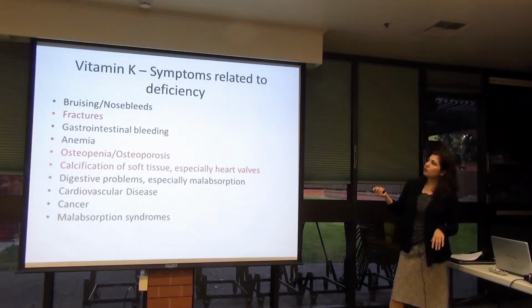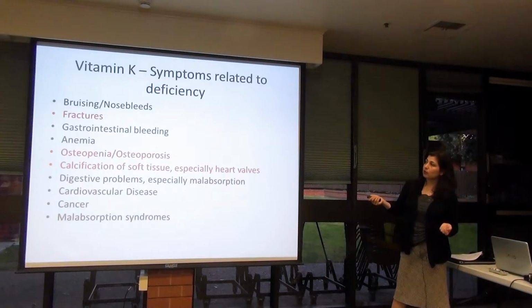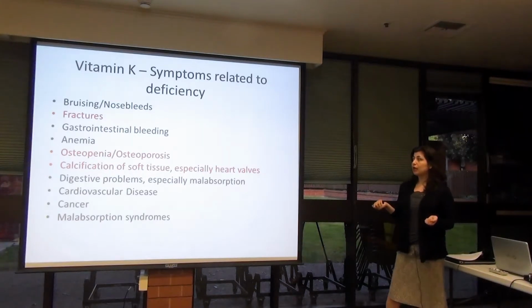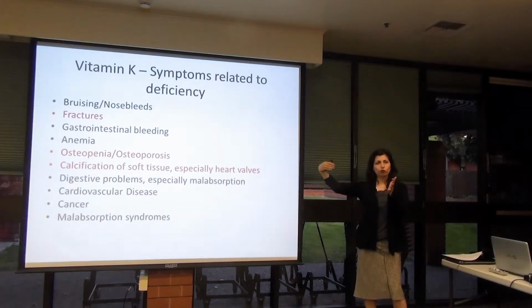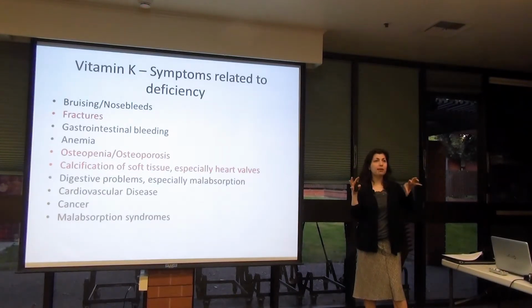Symptoms of vitamin K deficiency could be increased bleeding. So it could be bruising, nosebleeds, anemia, GI bleeding. But look at the ones related to osteoporosis: increased risk of fractures, increased risk of osteoporosis or osteopenia, and then calcifications of the heart and soft tissue. So vitamin K in some way directs calcium to go into the bone. And just remember that, because soon I'm going to talk about calcium.